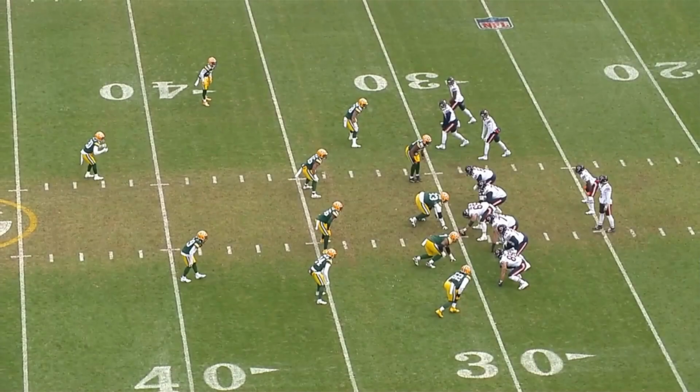Welcome into a Green Bay Packers defensive breakdown of their Week 18 game against the Chicago Bears. This video is actually going to include both defense and special teams because there were a few plays that we need to look at. Obviously, the punt return being one of them. That third phase kind of defined the game in the end.